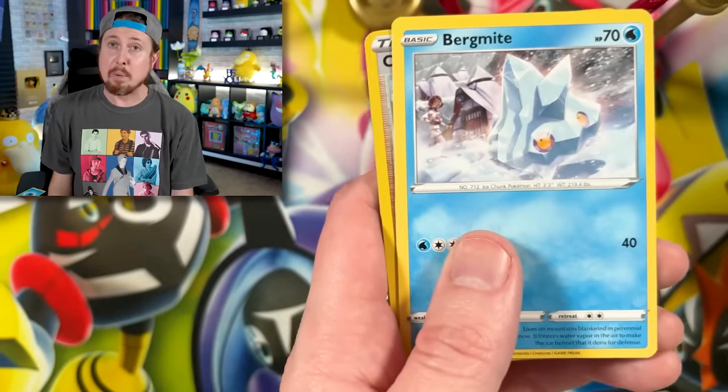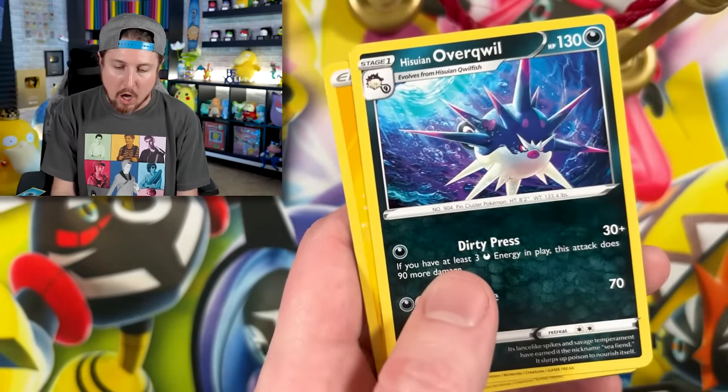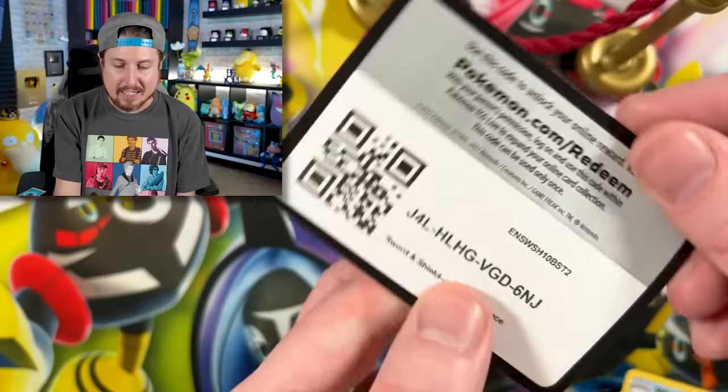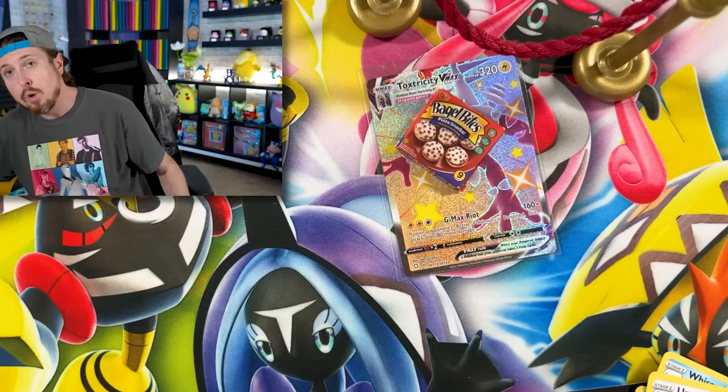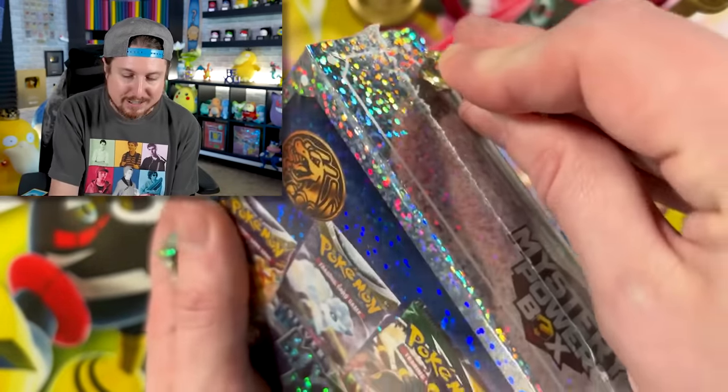All right, the first box, this is it. There's no more inside of this box right here. So that means no chase pack, no vintage pack of Pokemon cards. However, we're on to box number 15, so let's keep this moving.